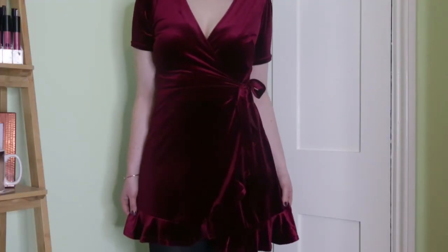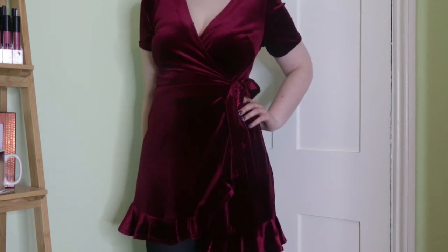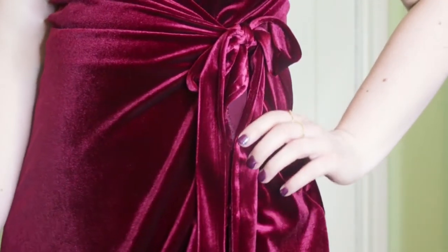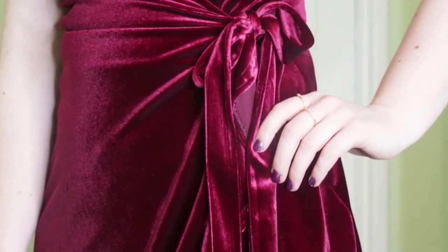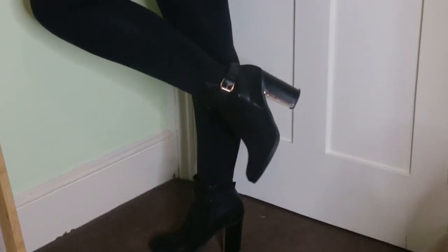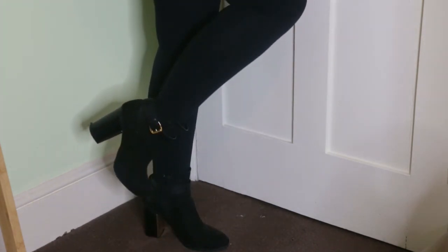So then for the dress, I got a beautiful dress from New Look. It's a beautiful reddish purple velvet wraparound dress. I just thought it was really pretty and looked very festive as well. I'm matching it with my boots, also from New Look, but these are from a while ago. I love these boots. They've got a gold section in the inner part of the heel, which I think looks really cool.